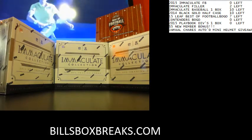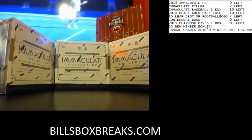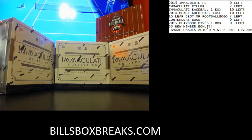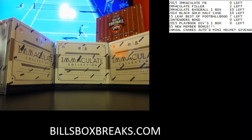And then we'll do black and gold after that. We'll start filling that up after that. Get the second half of this next. Immaculate with 13 left. Took a spot on Leaf from the store. Okay. I'm going to do this Leaf Best of next.